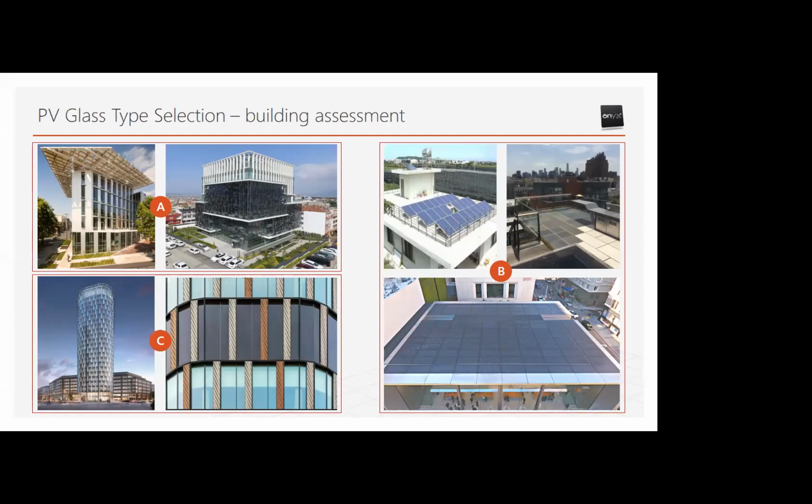And then in the scenario C, these high rises in Europe, in Slovakia, they were using PV glass only in some floors, not in all the levels of the glass, because they wanted to have clear views from the inside to the outside. But in the installation levels, they don't mind about the views, so they decided to go for this type of solution.